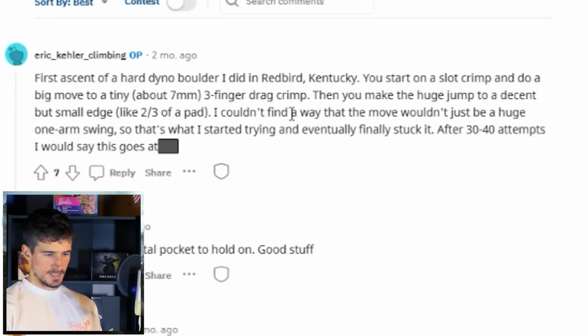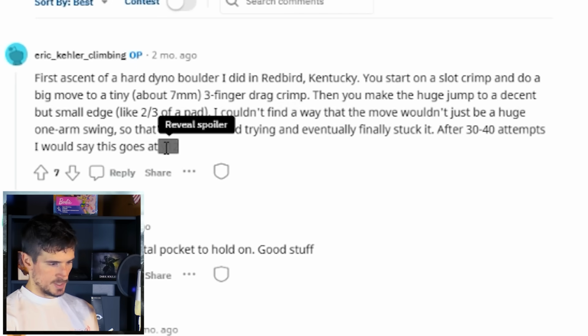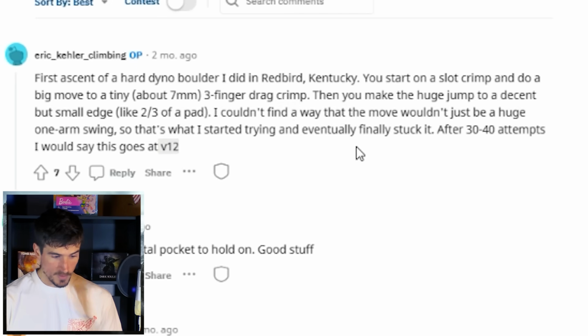So let's see. Redbird, Kentucky. Hey, I live near there. I could probably get there in like a day trip. Let's see. I would say it goes at V7, V7, V7, V12. Holy shit. Let me see.